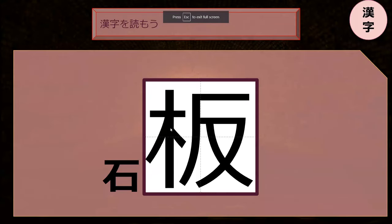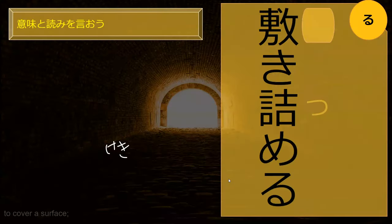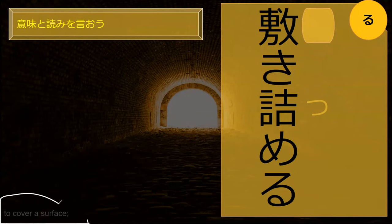Okay, so it started with Seki. You know what it ended with? It ended with Bon. Perfect. So this word right here means to cover a surface, like completely. Shiki tsumeru. So we added Shiki.